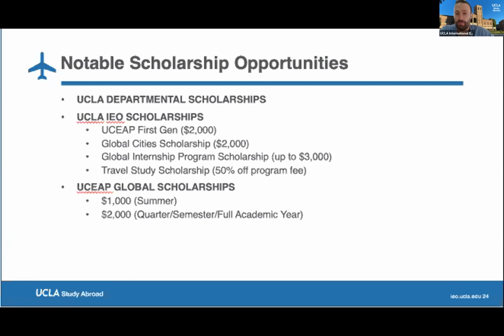Travel study scholarship provides 50% off of the program fee for students who are applying for that scholarship. So if the program fee is pretty high, it could be, say, $3,000 of the $6,000. If it's lower, it could be $2,000, let's say, but it's a pretty good chunk of your study abroad expense. UCAP has various scholarships, so these are not all of them, but one popular scholarship is the UCAP Global Scholarship. They offer $1,000 for students studying in the summer and $2,000 for those doing either an academic quarter or semester or full year program.